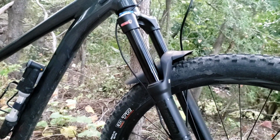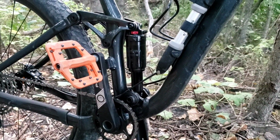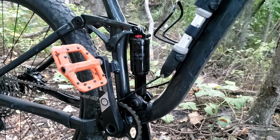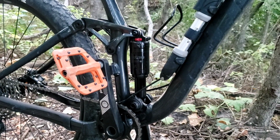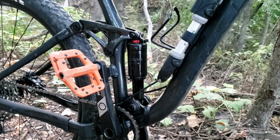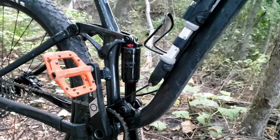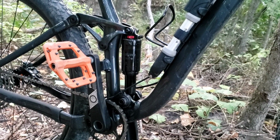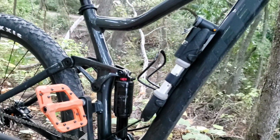But I've been real happy with this. This also comes with a Raidon rear air shock as well, as you can see. It does not have a lockout on the rear shock. The front shock does, but the rear doesn't. That doesn't really matter to me though, because I did not buy a full suspension bike just to lock it out. I bought it to ride on the trails and to smooth things out for me, and that it does.